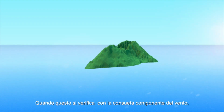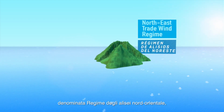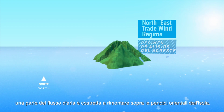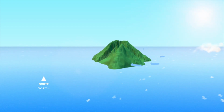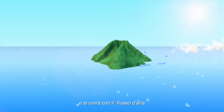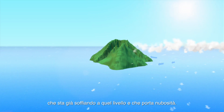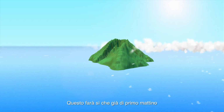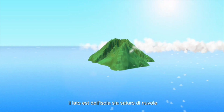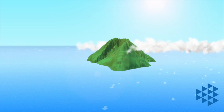When the usual wind component, termed as northeast trade wind regime, occurs, one part of the airflow is forced to rise over the east slopes of the island. Being a humid wind, it will condense on its way up and will meet the part of the airflow which is already blowing at that level, moving clouds closer. From early morning, this will cause the east side of the island to be saturated with clouds which are trying to move over the summit.